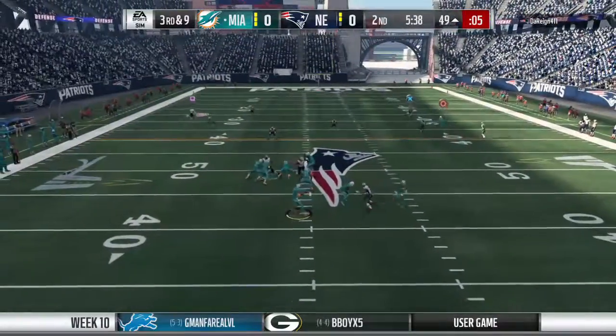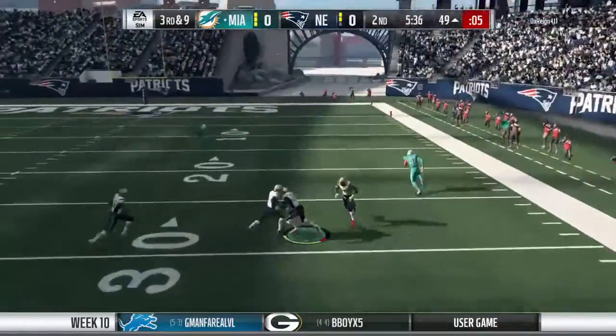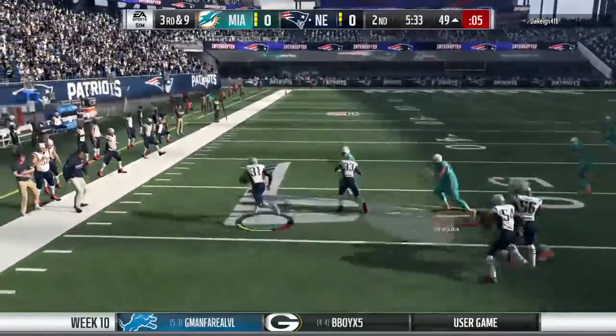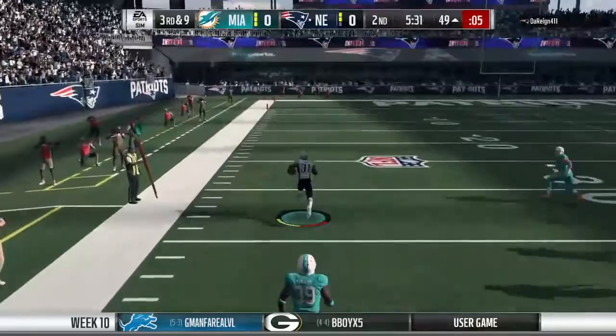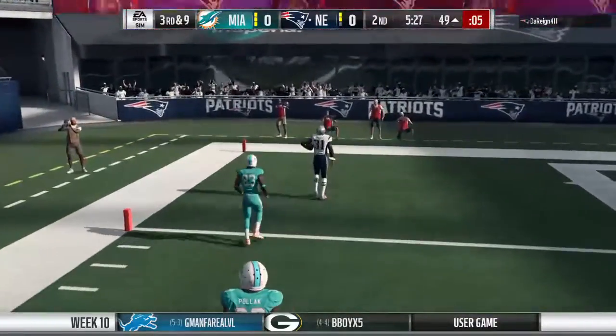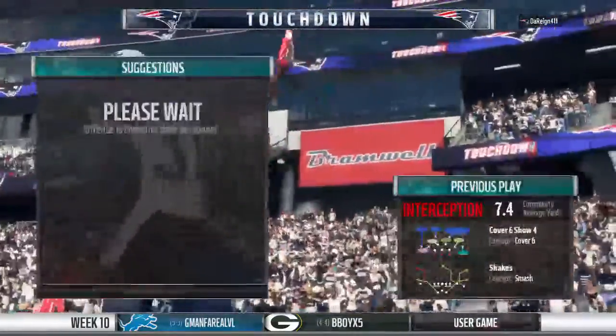To throw here. Into heavy traffic, and it's intercepted. Picked off near the 29. And some space here. There he goes, left side. And he will score. Touchdown, Patriots.